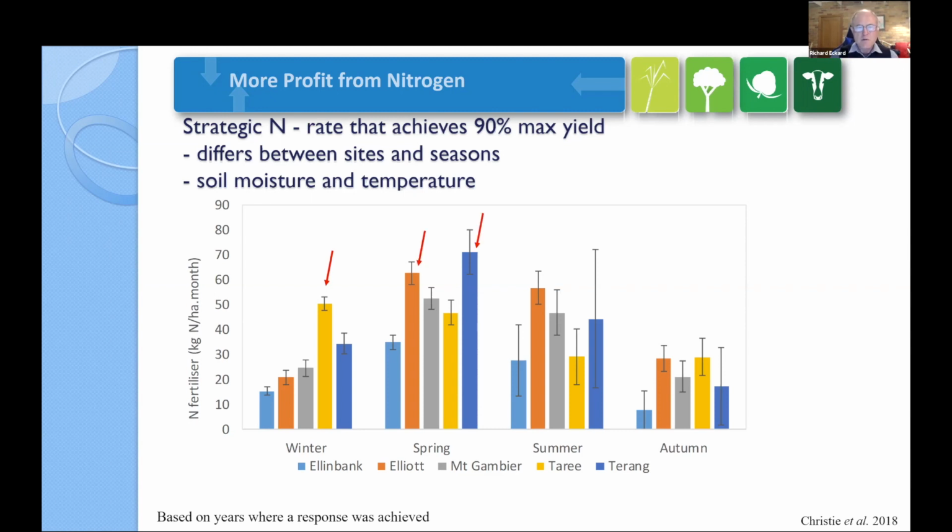At the same time, you can see the 2 irrigated sites, the 2 sites in Tasmania and Western Victoria. In spring, they had good moisture, good growth potential, and deserved a higher rate of nitrogen. In summer, looking at the irrigated sites, Elliott Research Station in Tasmania and Mount Gambier Centre Pivot irrigated, there was a fairly good response because of no moisture limitation.